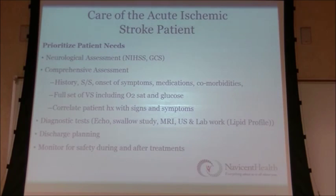If they have used that order set, then we should anticipate that the doctors are going to order an echo or a swallow study. More than likely, that patient will have an MRI and a carotid ultrasound and some lab work and a lipid profile. Lipid profiles have to be drawn on acute stroke patients within the first 48 hours of the code stroke being called or within 48 hours of when they arrive to the hospital.